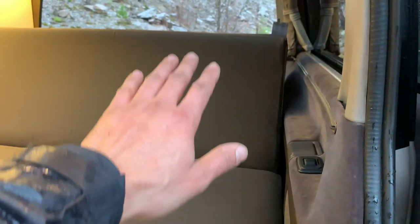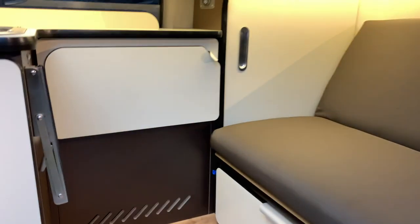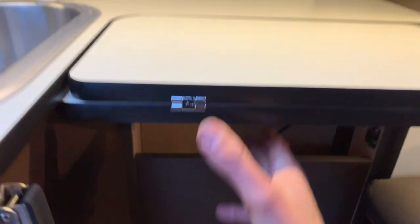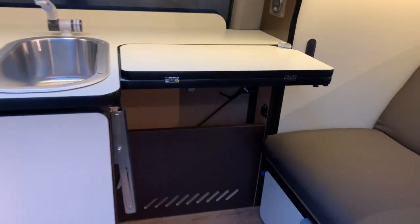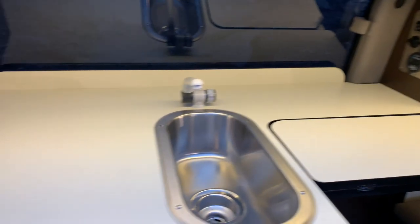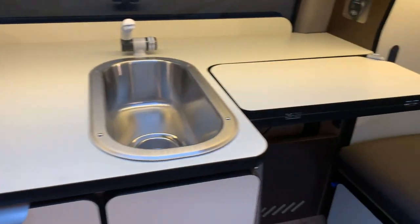So that table then creates a surface and a table that will come in here for the passenger sitting on the left. But the passenger sitting on the right here can utilize this flip-up table. So this comes up like this, slides, locks into place, and that would open up that kitchen counter surface or prep surface up.